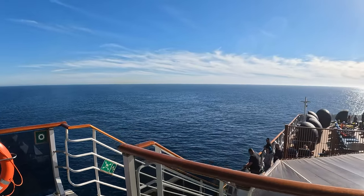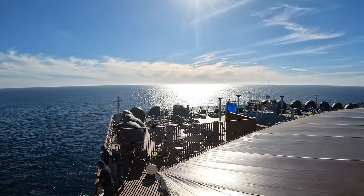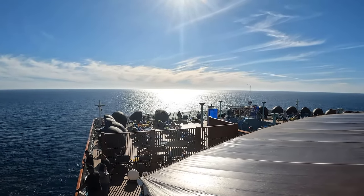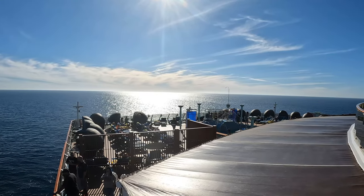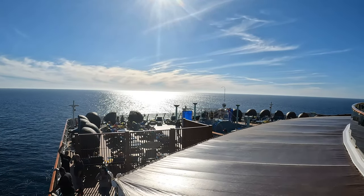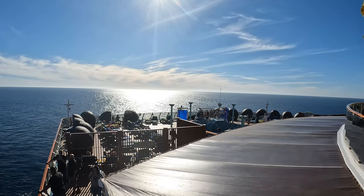This is the back of the sun deck. The end down there on deck number 9, the Lido deck, is the Serenity pool area. That's the adults-only pool and hot tub. It is more busy there than anywhere else on this boat, I think. So sometimes you just go to the pool with the least number of people, I guess.